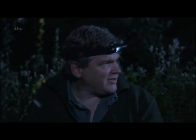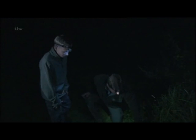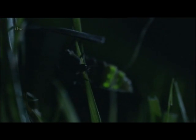Well, shall we go and see if we can find some glowworms? Yeah, definitely, sounds good. Okay, let's do it. Here we go then. Look at that. Amazing. So come on, tell me what you know about glowworms.